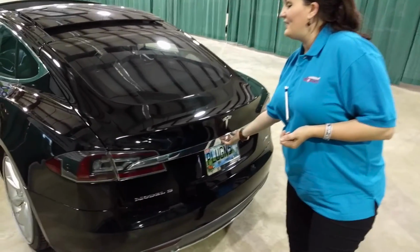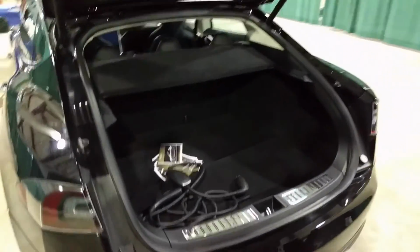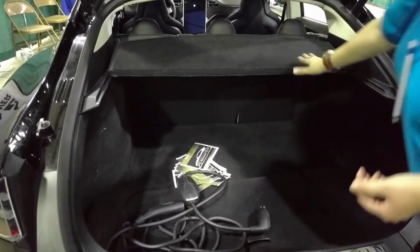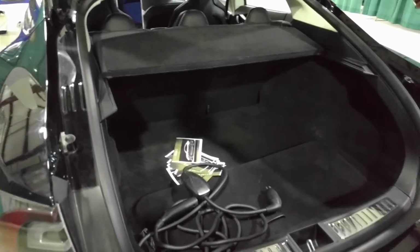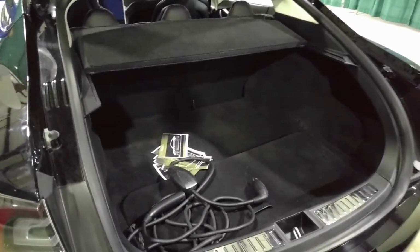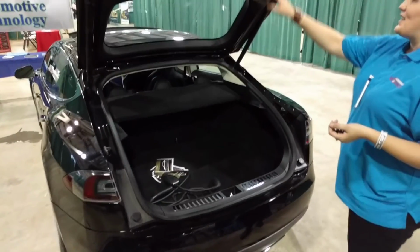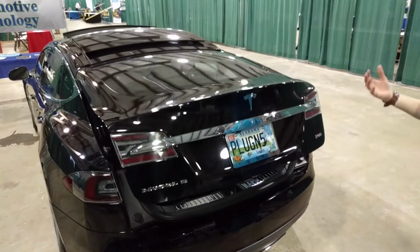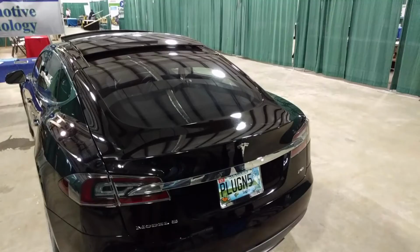They also have an option with the Model S, and this one does not have it, but you can get a Model S to seat 7. So if you have that one, this piece is gone, and you actually have 2 bucket seats here. You can only fit a child or a small person between 35 and 78 pounds back there, or you can fold it down and have your full trunk space. Everything about it is automatic, down to closing the doors.